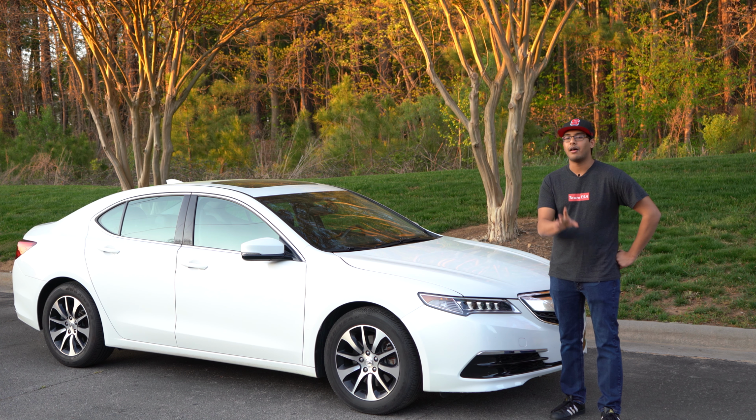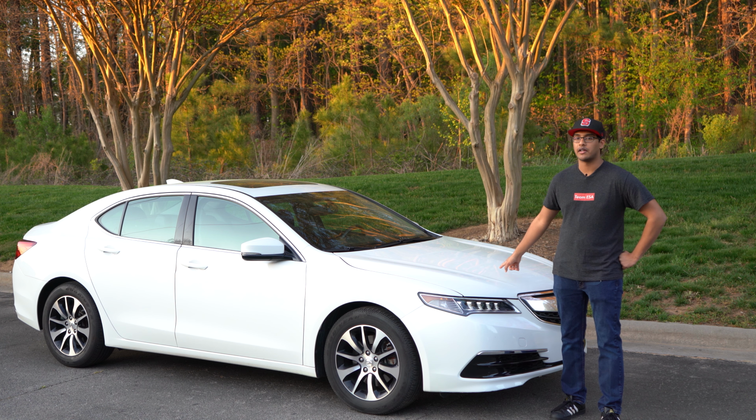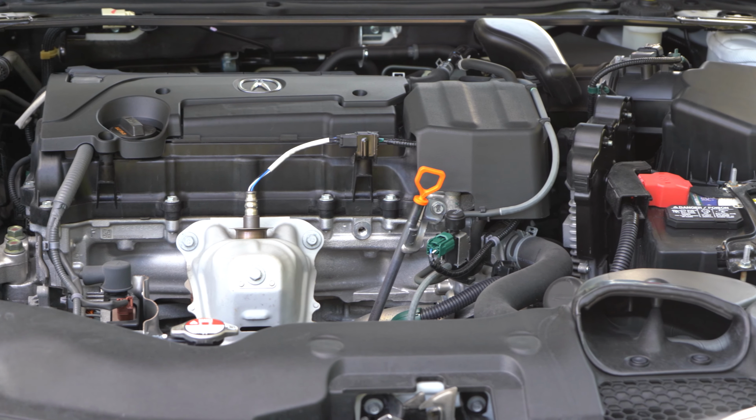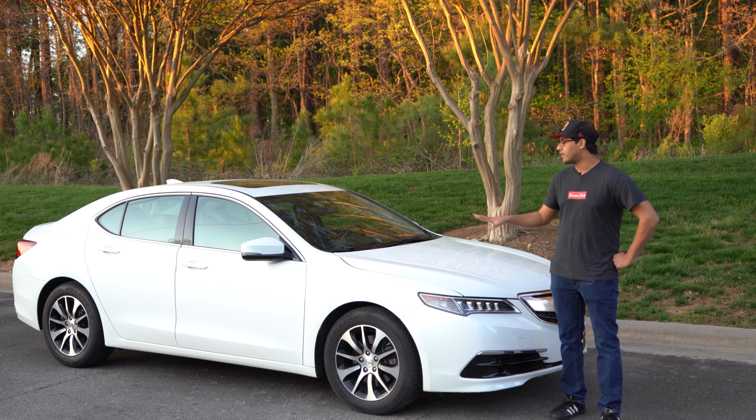Oh, I'm sorry, one last thing. Direct injection. All these cars come with direct injection, so carbon buildup is something you'll probably have to deal with on these motors and the V6 as well. So another thing to note, but that pretty much does it for this what to look out for video.